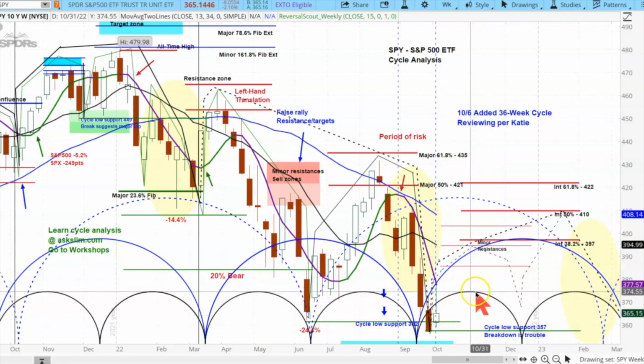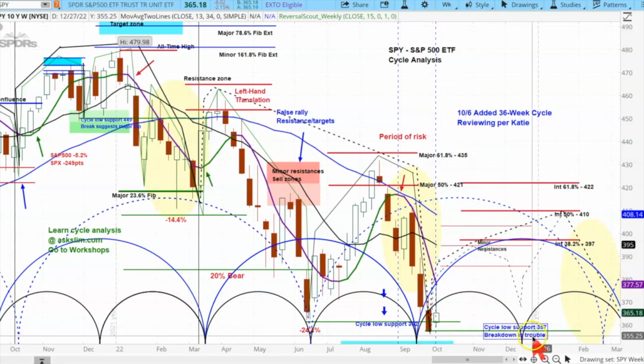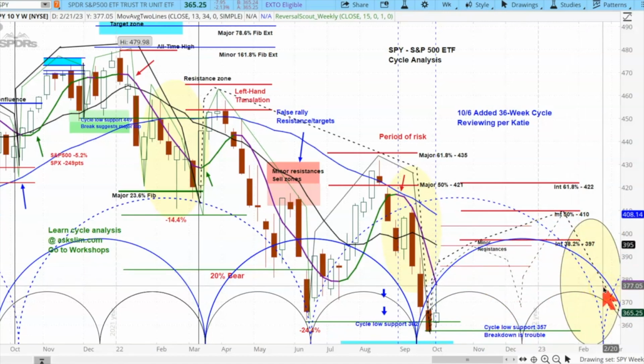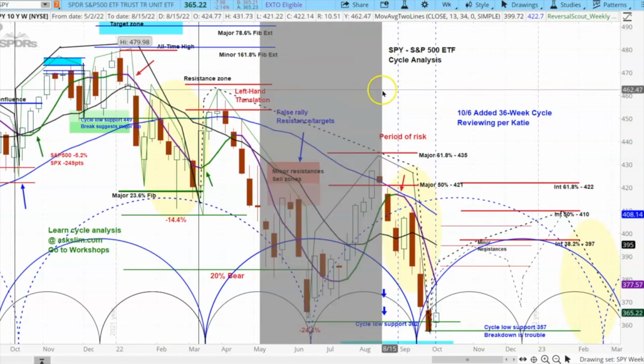If it would do it further out over here in time, that would be big trouble for the stock market, because once this rallies in here and then breaks down under that level again, we will be entering into this final, what I think final, leg for this bear move, and with a ton of risk, and it could go much, much lower.